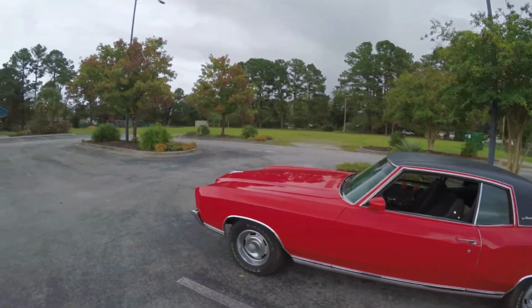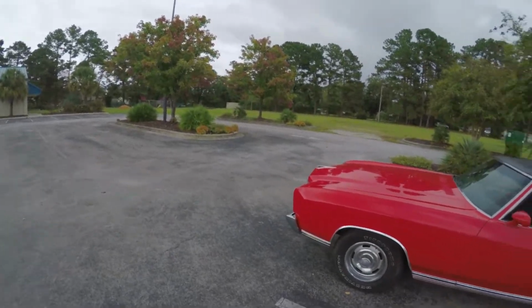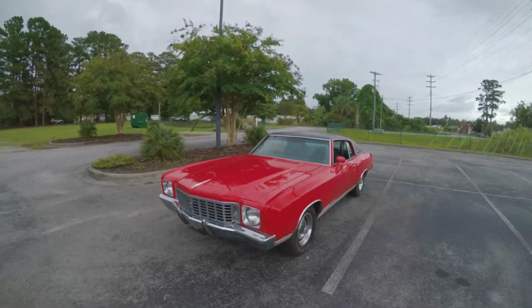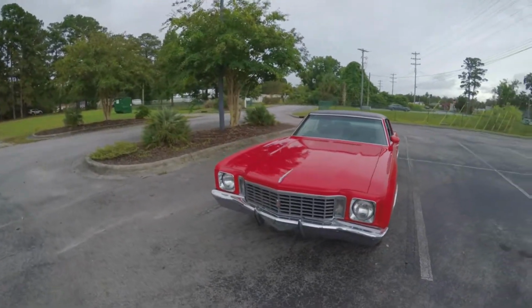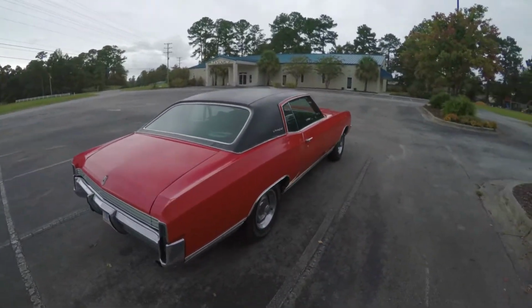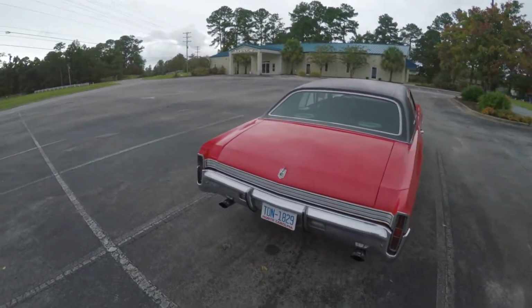Starting a new little mini series. I guess CorruptMind or Damien's Garage. The idea is basically I'm going to go over all the cars that we have, vehicles, motorcycles, trucks. Basically just give you guys a little tour of everything that I've got going on.